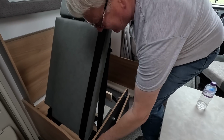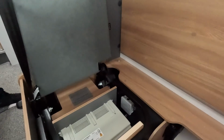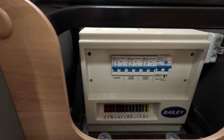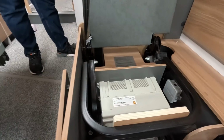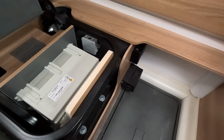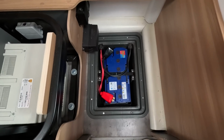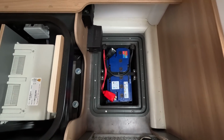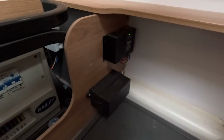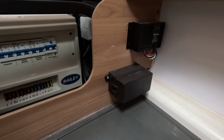I have to put the travel seat up to show you this. That's where the fuses are under there, and where the circuit breakers are as well. So that's tucked under the near side passenger seat. Also under here is the leisure battery. The charge controller and the solar panel controller are also under there.